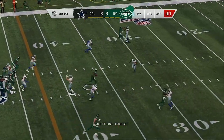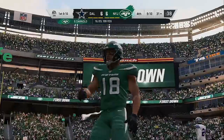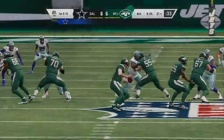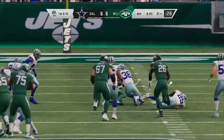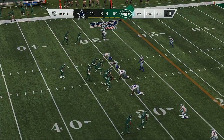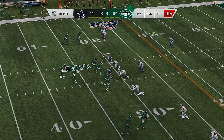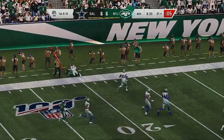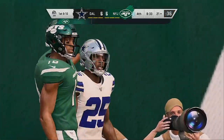From the 45 on second down, Darnold, and Thomas has it. And he's going to have another first down here as the tackle's made at the Cowboys' 31-yard line. Line of scrimmage, the 31 now on first and 10. Now a fake on the give here as they try the run pass option. 10 yards is the pickup, good enough for a Jet first down.